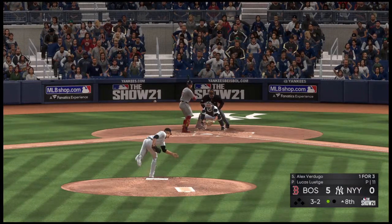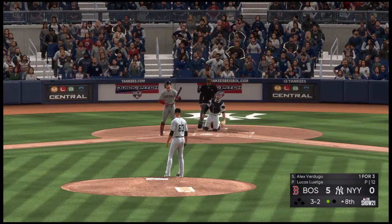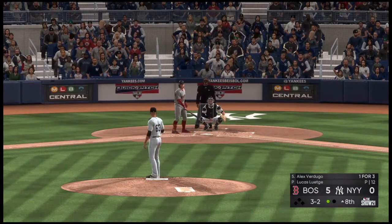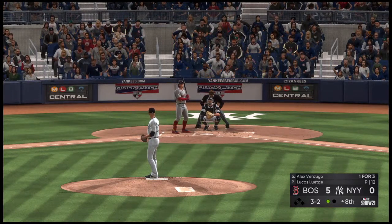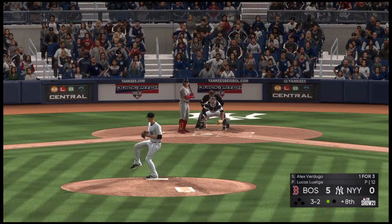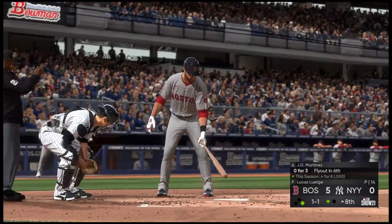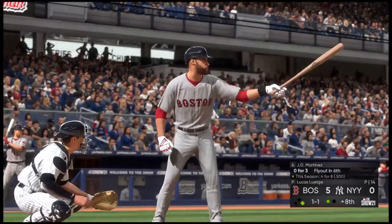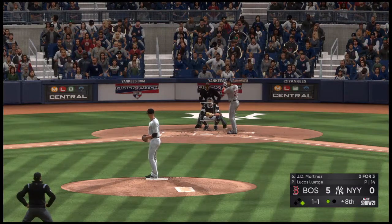Now the payoff pitch home. Count still full, 3-2. And he looks at one that misses, and that's an excellent job of making his man throw a lot of pitches as he toughs out the walk. Next to hit, J.D. Martinez.